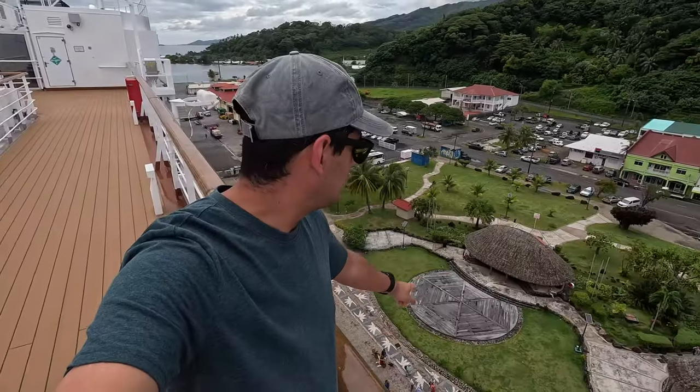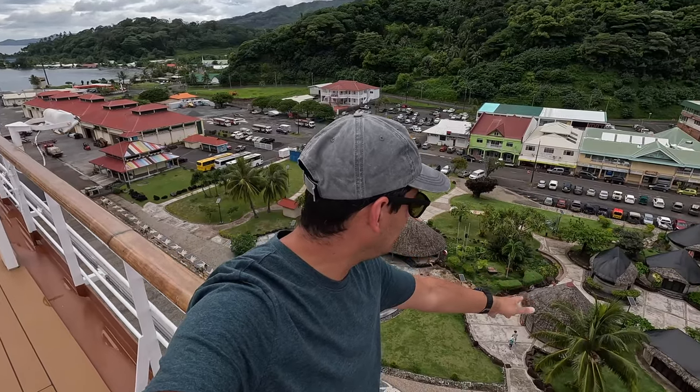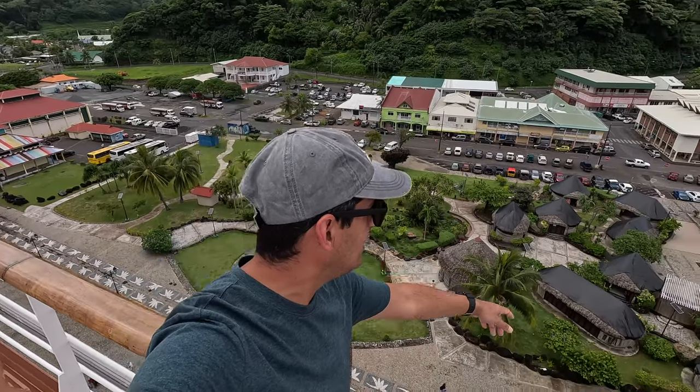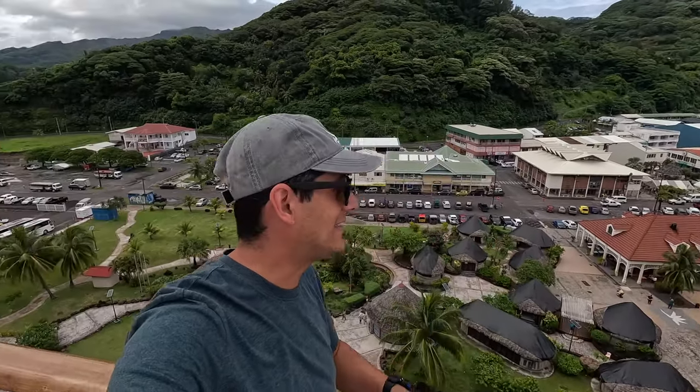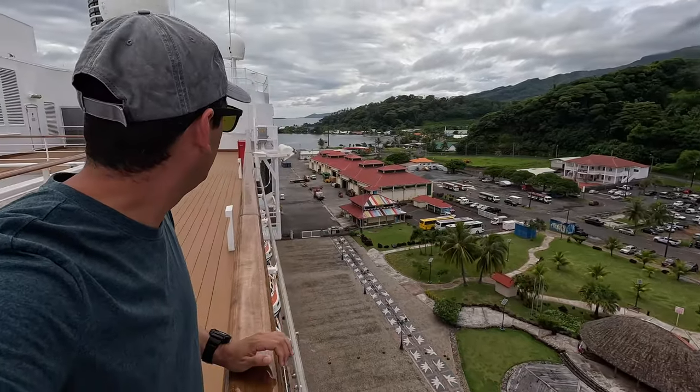It's so far sunny, warm, in the 70s or something like that, so it's very comfortable out here. Some cool Polynesian buildings here. I'm not sure, we'll figure out what those are in a minute. There are some shops right there, and just a small little village on this part of the island. It's absolutely beautiful though.